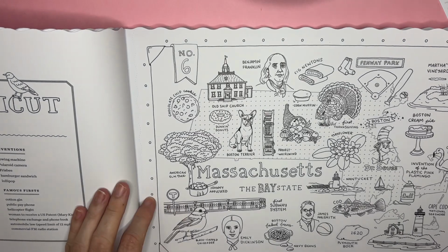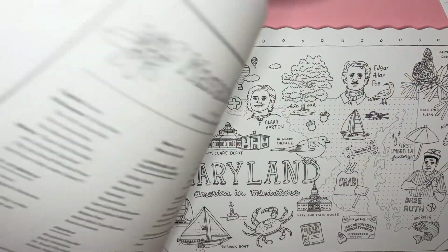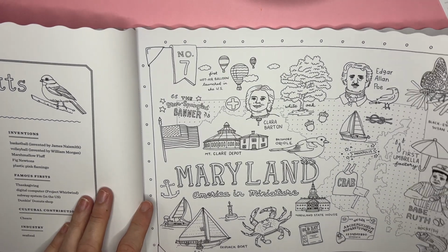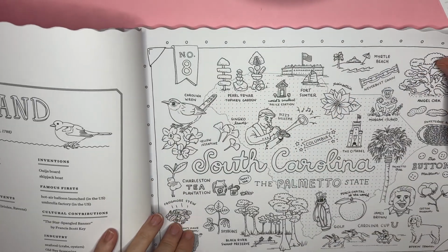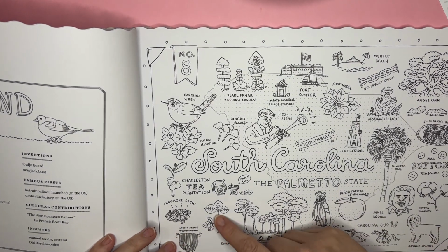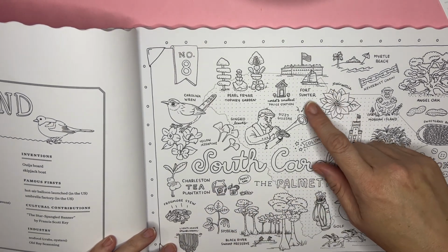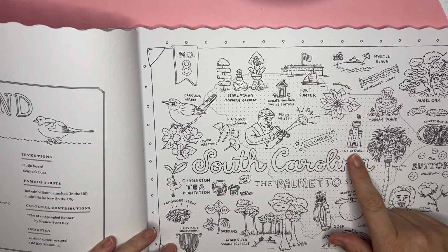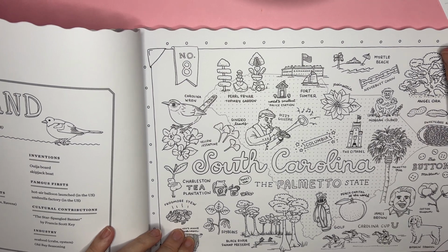Massachusetts. I guess you could laminate these and make them into actual placemats. It'd be kind of fun if you have a lot of kids or grandkids. South Carolina, I used to live there. Where is Beaufort? That's where I lived. Beaufort. Charleston. Don't see Beaufort on here.